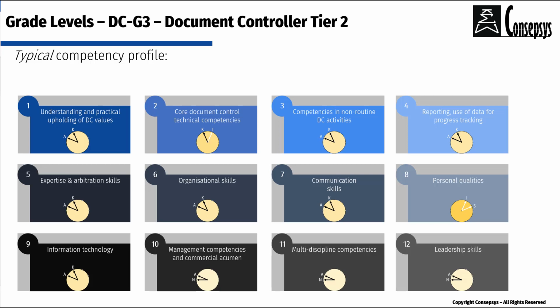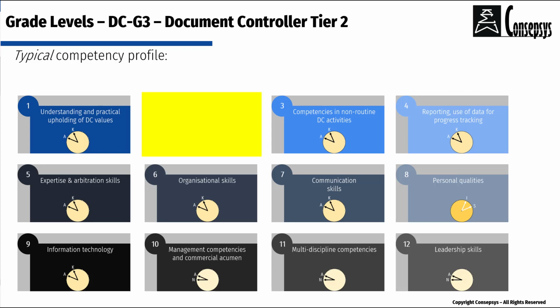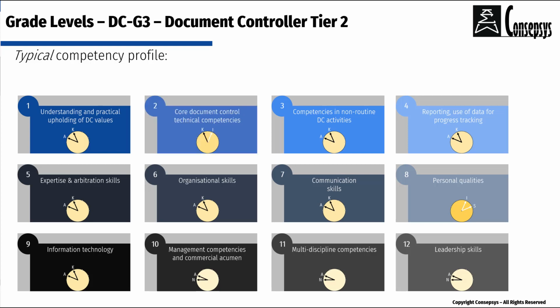Grade DC-G3 Document Controller Tier 2 describes professionals from about 4 to about 6 years of document control experience. In addition to the years on the job, and compared to the Tier 1 role, this profile has accumulated a bit more experience in core competencies, but it has also started being involved in non-routine activities. It has a better idea of what practices are acceptable or not, and it starts being a bit more comfortable in organizing its own work.